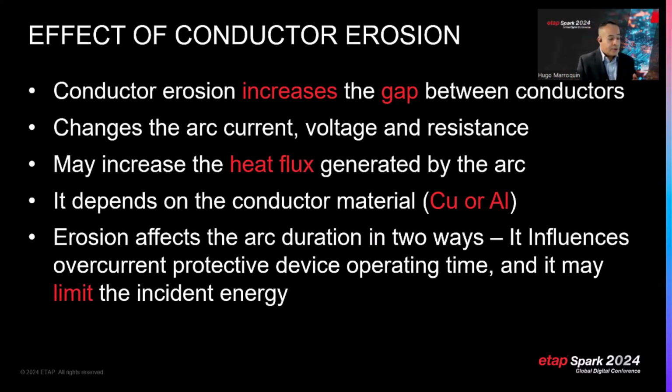Higher resistance could deliver more arc power and higher heat flux energy from the arc. The problem is that if we don't capture this phenomena, we could calculate lower incident energy values that then could be released for particular configurations.